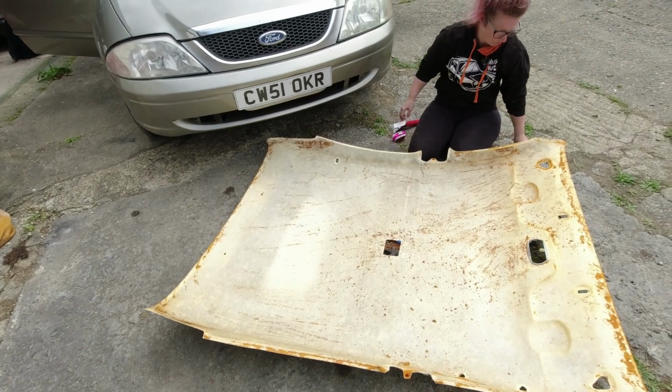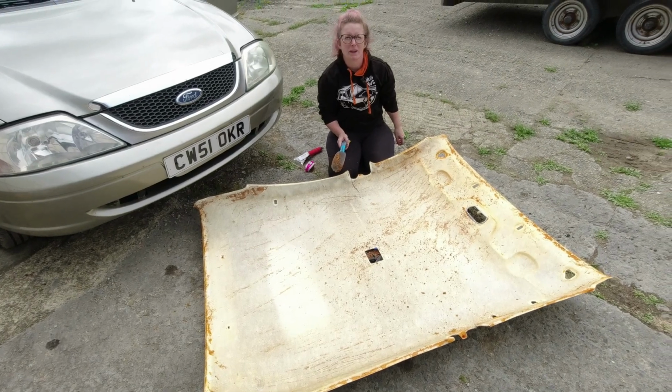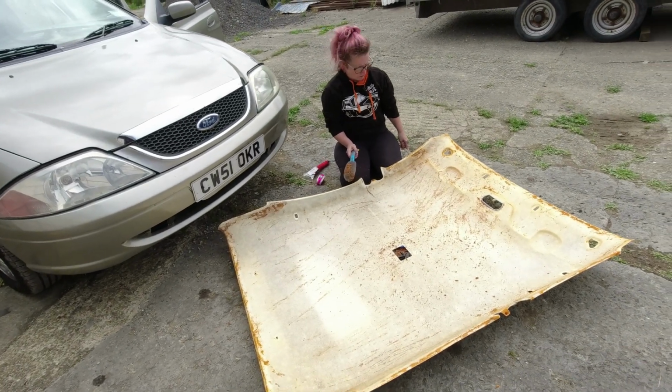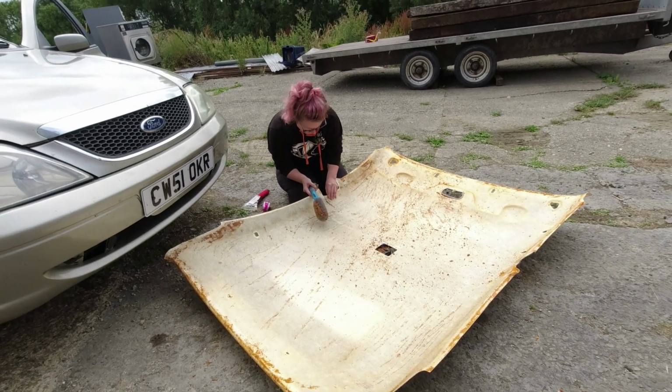Yeah. Well, yeah, it's going quite well. Now all we need is the headliner, like the fabric. Yeah, we've got to wait a bit for that, haven't we? Yeah. Are we going to do some repairs? Yeah, we're going to have to, aren't we? A bit of gaffer tape on the back there.